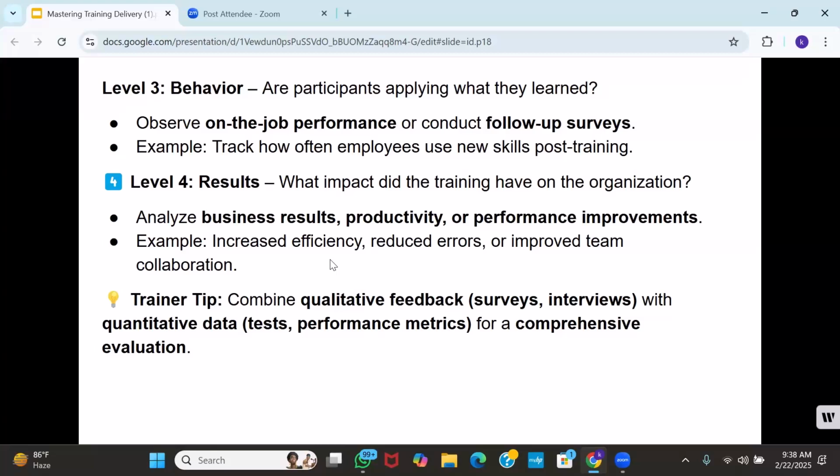And this is a tip I'm giving out. At all times, we should combine qualitative feedback with quantitative data for a comprehensive evaluation. And so at the end of your training, don't say, oh, I want to do a qualitative feedback, so I just need a survey, I need an interview. Everything should be backed with data. And that is where the quantitative feedback also comes in. We need to balance the two to be able to report very well to the organizations that we are in.